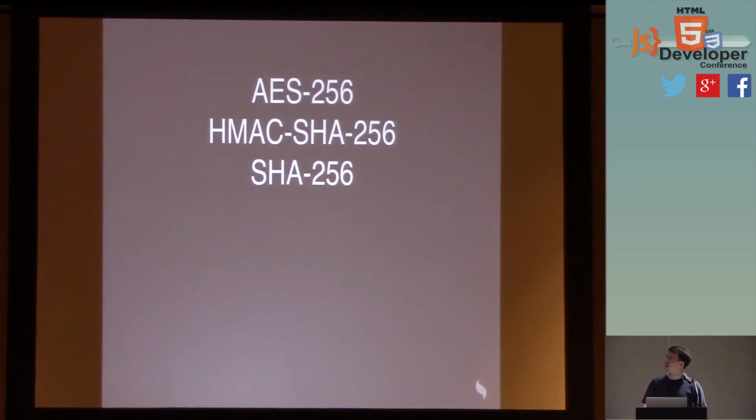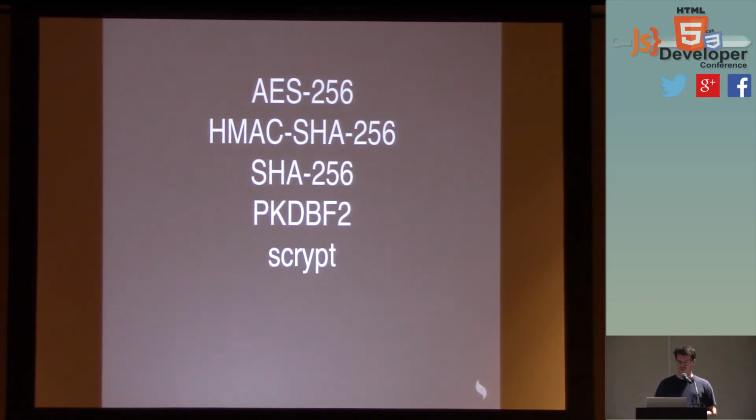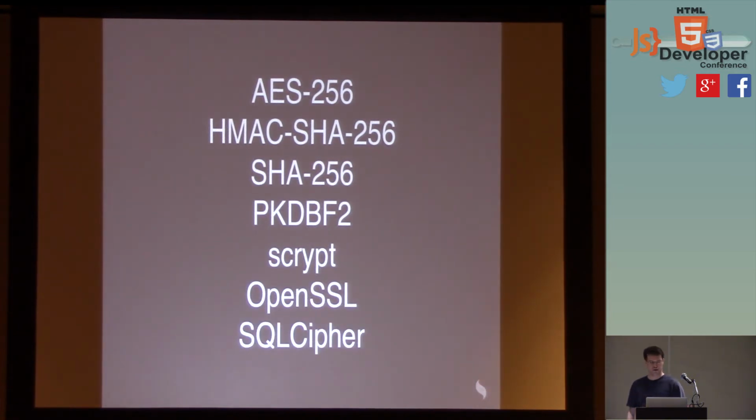And so we use things like AES 256-bit encryption, SHA-256, and PBKDF2, which is used for key derivation functions, scrypt, which is used for arbitrarily complex salting and hashing for passwords. We use OpenSSL, and for the database, we use SQLCipher.